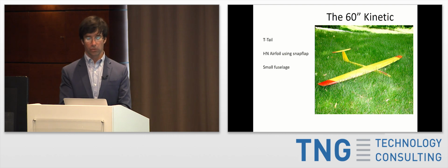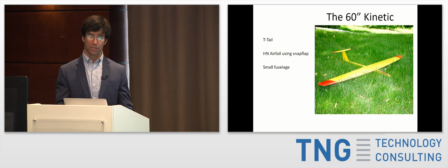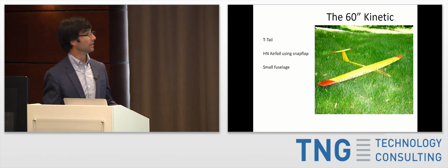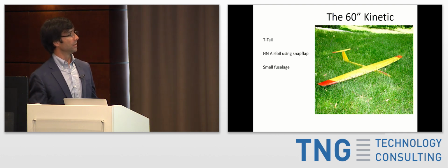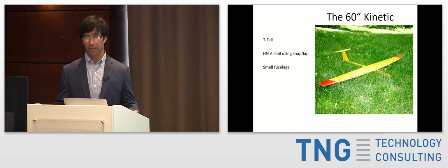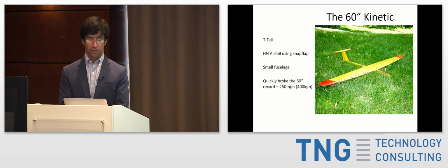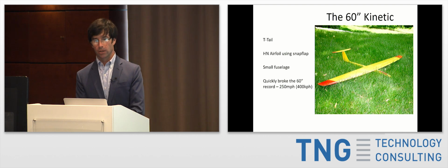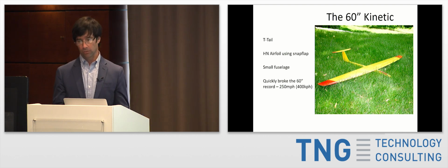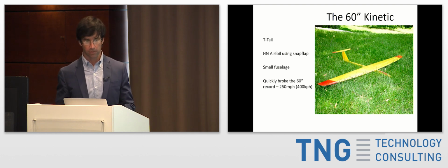You notice the fuselage is a fairly small cross-section. Any extra material on the fuselage is basically just along for the ride as drag. It slows you down. There's not much equipment that goes into these things. There's a battery up in the nose, a receiver, and then an elevator servo in the tail. There's no reason to make these big, fat fuselages. So this plane quickly broke the 60-inch record at 250 miles per hour and proved itself as a contender. That was a very rewarding thing to see, that I hadn't done something completely stupid with my first effort here.